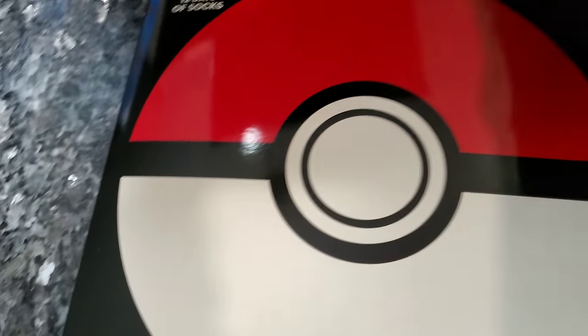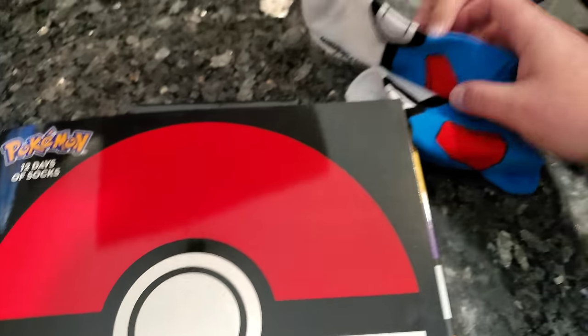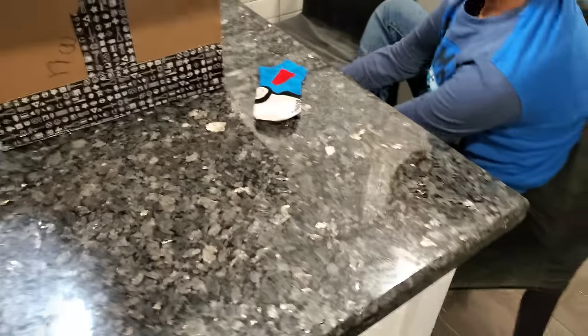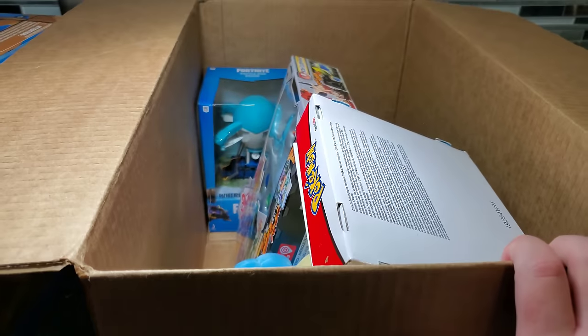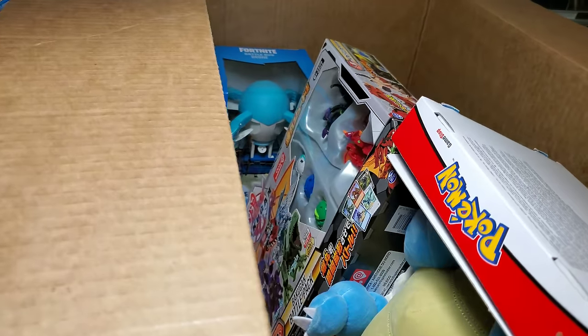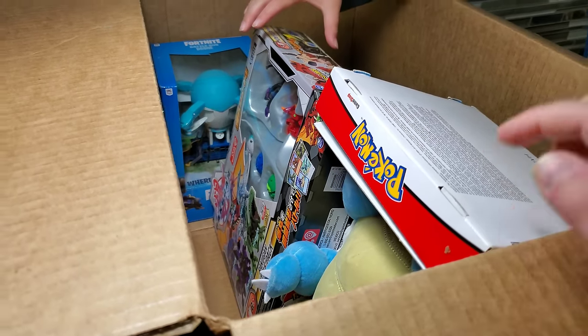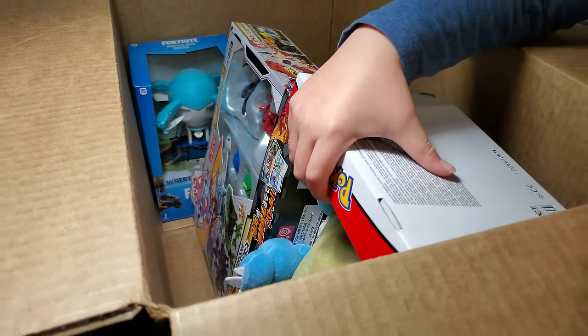This is so cool. Here you go, Ethan. One fresh pair of sticky socks. That is awesome. I'm gonna rock those for Christmas for sure. Ethan's already putting them on. It matches your shirt. What do we got next? More Fortnite stuff. Oh, Ethan! Wait, I can see it. You can't. What? Take this out. I can see it.